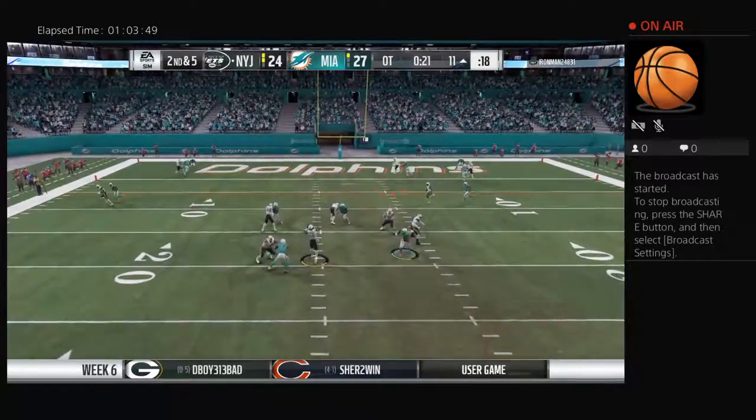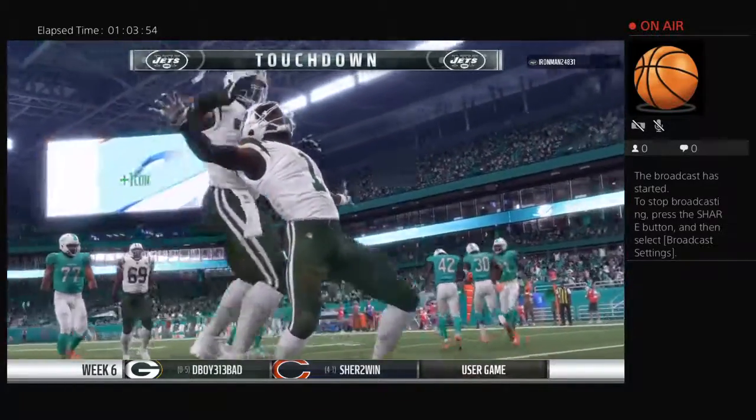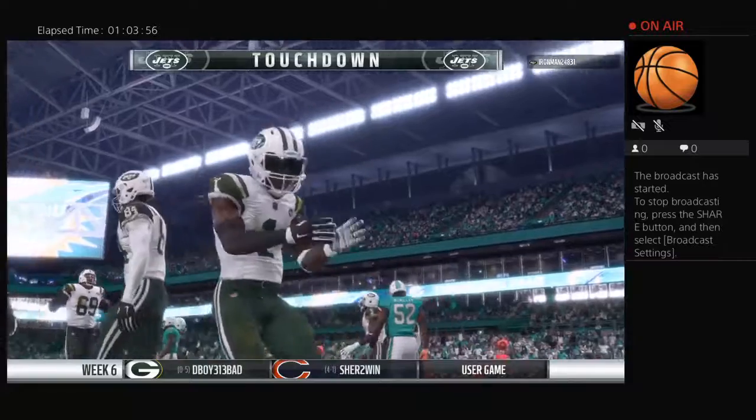Looking to throw on 2nd down. Daniels. This will be caught at about the 6. And he's going to take it in for a Jets touchdown.